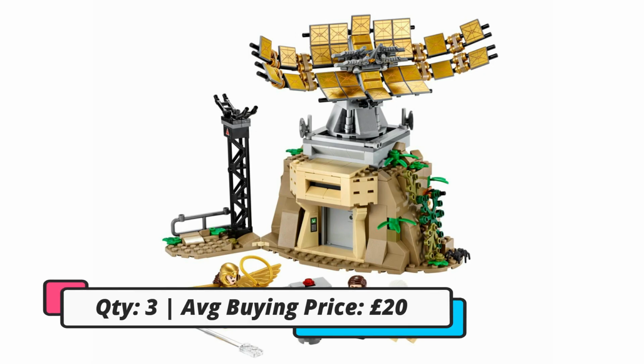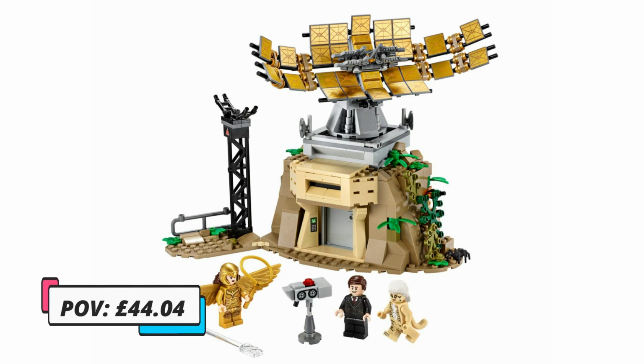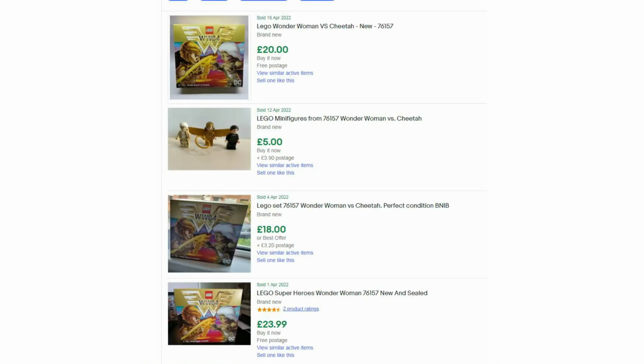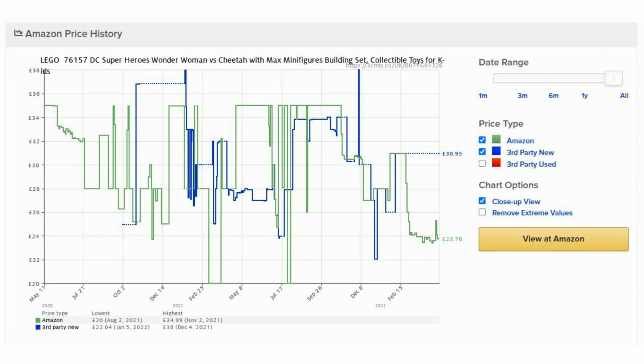Now, fortunately, I got a good buying price at £20. Part out value currently is around the £44 mark. Now, on eBay, these are available for £20 to £21, so similar to what I paid for. Recently sold for about £20. Even on Amazon, these are still available for £23.76, which is below the RRP. Looking at Camel Camel Camel, you can see that since this set has officially retired, it's always been below RRP, and there is still stock available on Amazon and not just third party, and you can see that because there's no dotted line on the Amazon line.